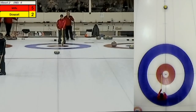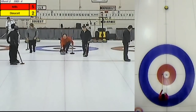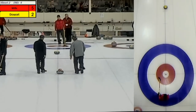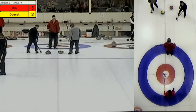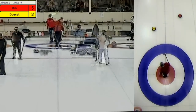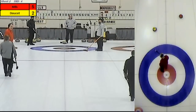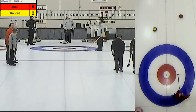So Jeff looks like he's just going to try to play the outside now. Looks a little wide. It looks like it might crash on the center guard that they just threw. He's going to split it off. So now instead of one high center guard, now we have two mid corner guards. So it's looking to place it either trying to draw behind that corner, his now corner guard, or if he's light, he can leave it as a center guard.